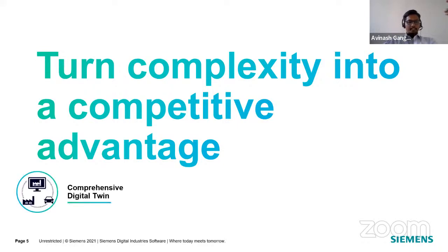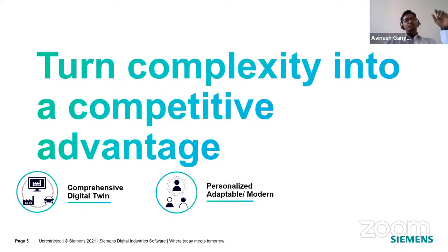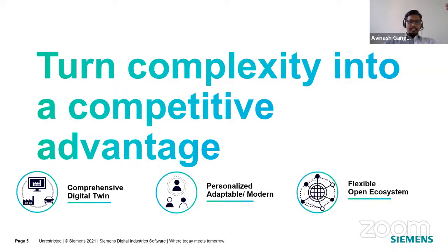We can look at achieving a comprehensive digital twin. By a comprehensive digital twin, we mean getting a digital twin right from the conceptualization of the asset until the time it is manufactured, deployed, and then used. Build a comprehensive closed loop cycle, gather more information from it, and then the cycle continues. So I'll talk about this in depth.